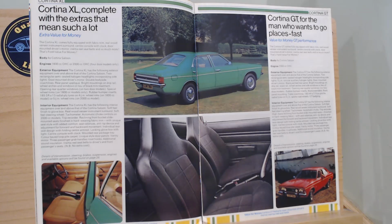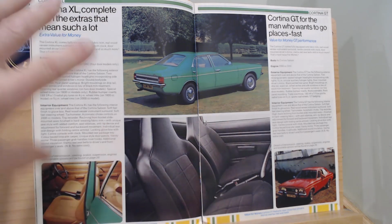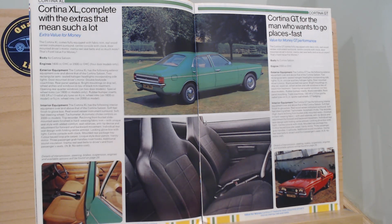We also have the higher spec models, both the XL shown on this side and the GT over there. We'll certainly start with the XL model and move over to see what extra you got on the XL.